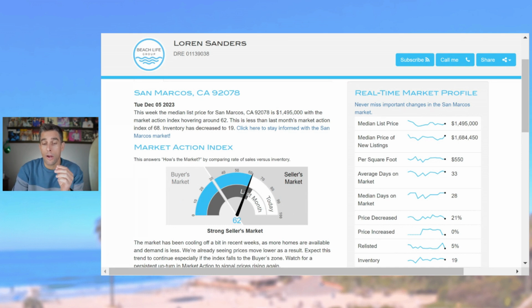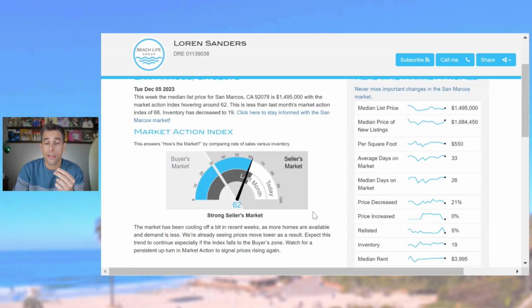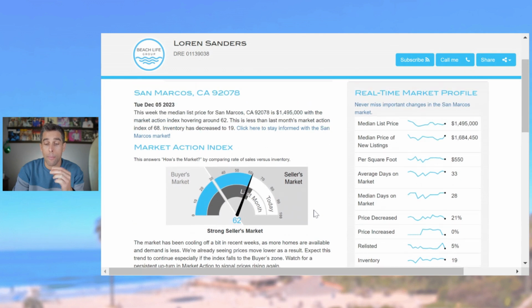So this is the most affordable area on the list today. Right now we're sitting at a factor of 62, which is still in seller's market territory. So the supply and demand dynamics, meaning how many buyers and how many sellers are out there: there are still buyers scooping up properties, but at much less of a clip than earlier in the year. There are still sales happening, but we are seeing some cooling. You can see the market has been cooling off in recent weeks as homes are available and demand is less. In the next part, the next little line here, we're already seeing prices move lower as a result.